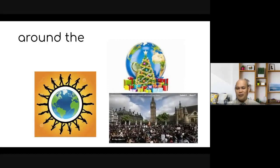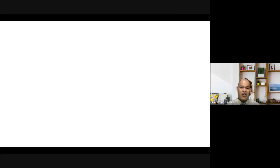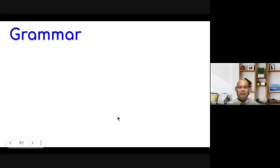Where are the people? As you can see right here, there is a clock tower. The people are around the clock tower. Very good. Yay. So remember, in front of, next to, across from the, behind, and around. Remember these five prepositions of place.